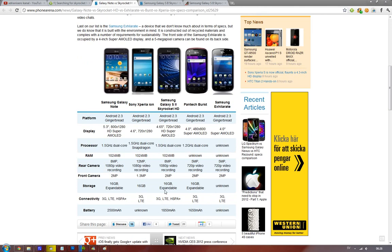Also, all of these phones are launching with Android 2.3, and they're probably going to get the Android 4.0 Ice Cream Sandwich update pretty quick, at least the Galaxy Note, the Skyrocket HD and the Xperia Ion. Now, the overlay UI on those, I don't know, but we do know that Samsung is going to have their own TouchWiz UI on top, and that kind of sucks. So you will probably have to root it and remove that, because okay, some people like it, but I don't. I think it ruins the Android 4.0 Ice Cream Sandwich experience.